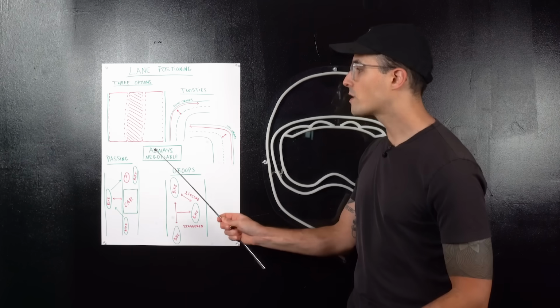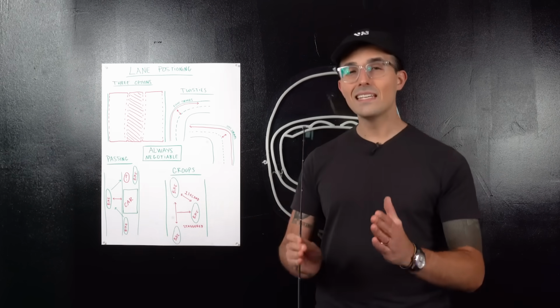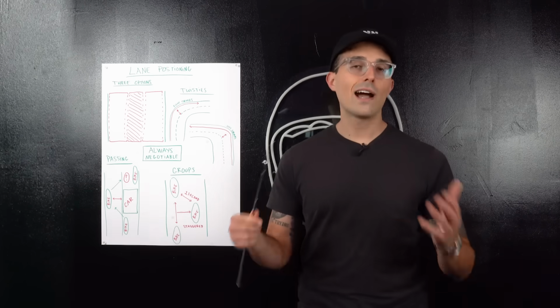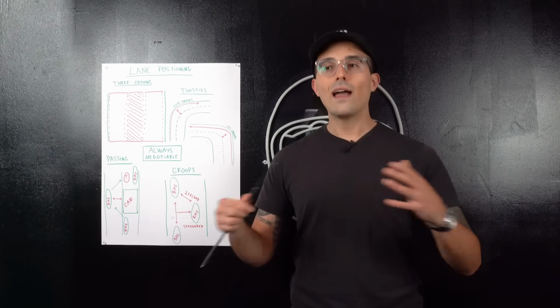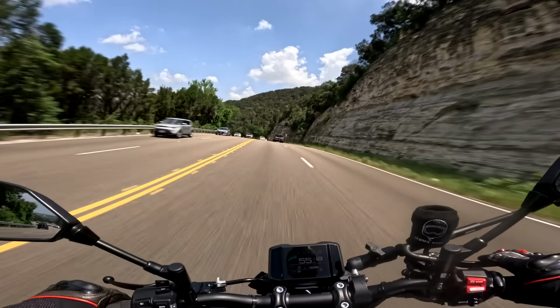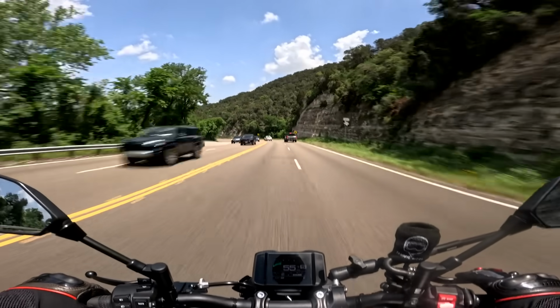So it's always negotiable. If you're riding down a single lane twisty road, you're going to want to practice these fundamentals, but you're not going to want to do it such that you don't ever break from them, because you're always trying to avoid obstacles. When it comes to riding on the road, you guys are going to see this the more miles you rack up.